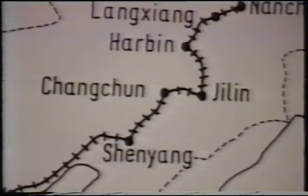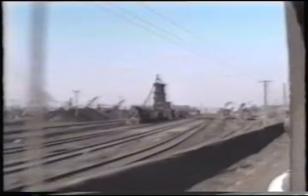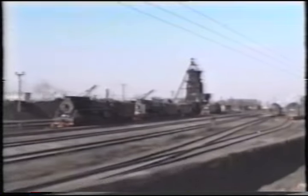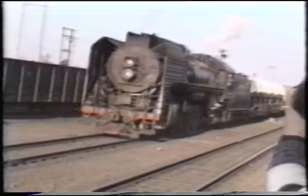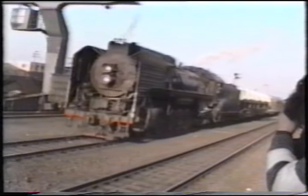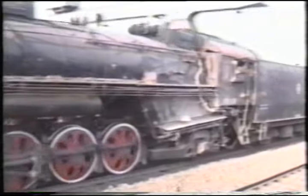The route from Shenyang to Changchun is worked predominantly by steam, as witnessed by the passing of several major steam depots. In spite of ever-increasing diesels, Changchun remains the mecca for steam in China.